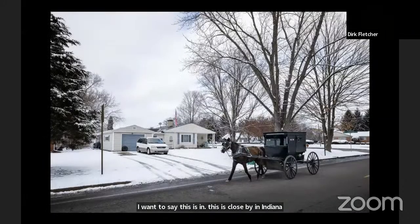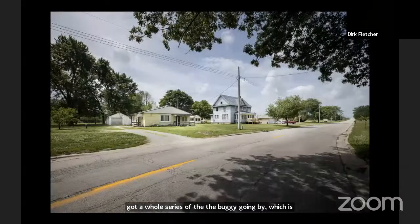This was really cool. I had photographed a super cold, American flag, non-Lustron Breezeway kit, but I got back in the car, and this is in Ohio, and I see the buggy coming way down the street to my right. And I'm like, God, if he turns left, that's going to be amazing. And sure enough, he does. I've got a whole series of the buggy going by, which is pretty cool. Something I've never seen before.